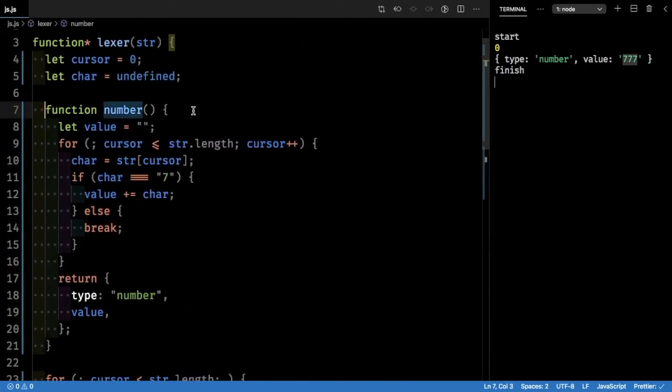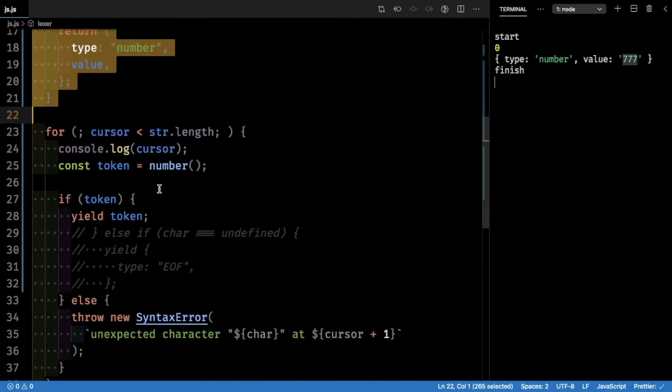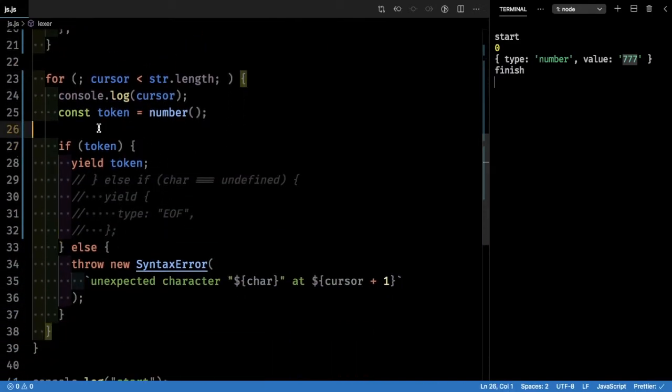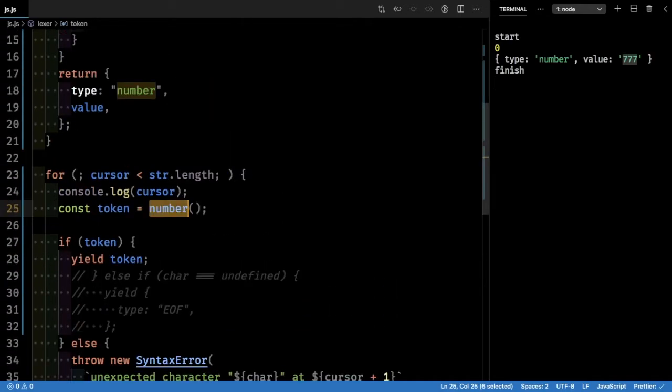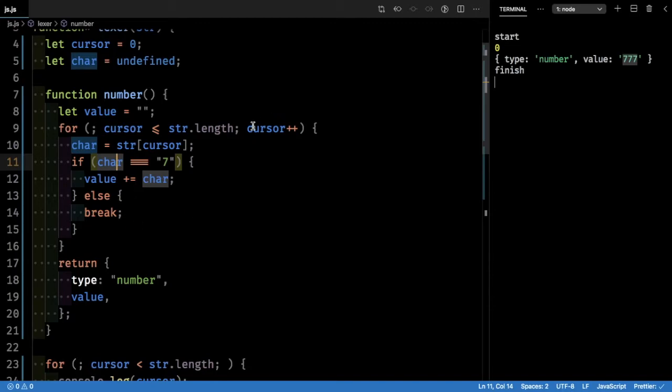So now we moved advancing into an external function from this internal loop, which is amazing, right? You don't see cursor plus plus within the main loop at all. But the number does this, and it does this only when it sees the 7, because if it's not 7, we check if the 7 is here, we go, ah, no, it actually advances all the time. It's another problem we need to fix. Okay, always advances.